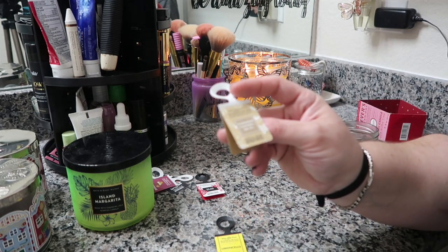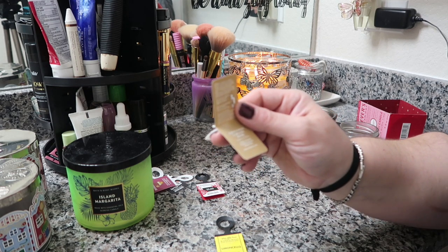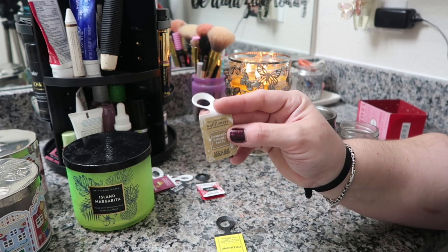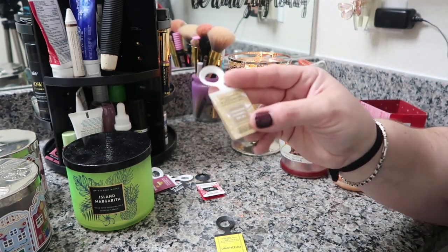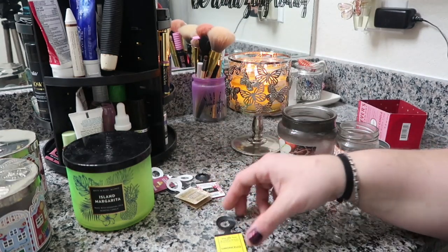Now this one is cinnamon caramel swirl. I had never had this one before. My mom got it for me for my birthday, and this is gooey caramel, grated cinnamon, and vanilla bean. It was pretty good. It smelled like a Cinnabon shop to me. Like if you were to walk into Cinnabon and get a fresh Cinnabon, that's what it smelled like to me. So can't complain about fresh baked goods, right?